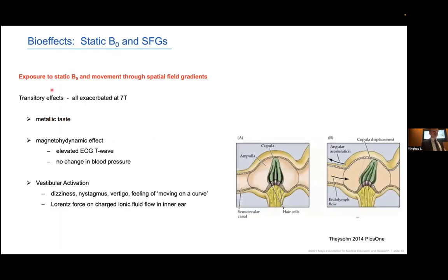Exposure to the static B0 field and movement through the gradients. As I mentioned earlier, we have the same effects that we have at lower fields, but they're all just merely exacerbated as we move to 7 Tesla. So some people report the metallic taste that people are aware of. The magnetohydrodynamic effect is that bit worse again. So we have an elevated T wave, which can make ECG monitoring a bit more difficult. But there's been no detectable change in blood pressure in humans, which is a good thing.